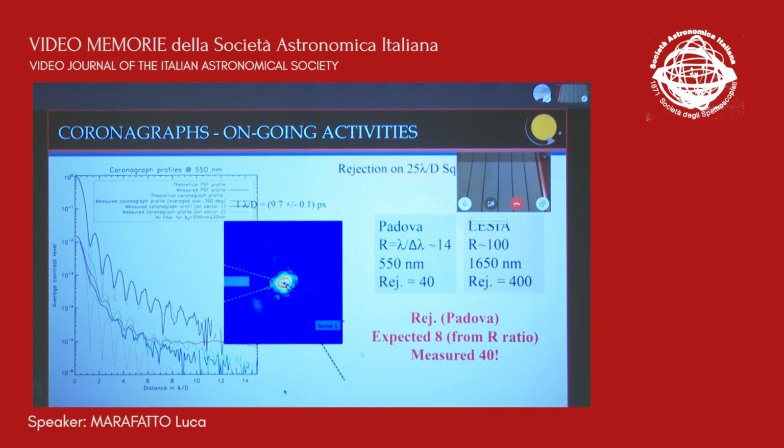So what we were interested in was basically to calculate the rejection of this coronagraph. The rejection is calculated as the ratio between the total flux in a square region centered around the PSF with and without the coronagraph. This has been computed in LESIA at the working wavelength of the coronagraph, obtaining a rejection factor of 400. Because of the different wavelength used in Padova and the different bandwidth of the light incident on the coronagraph, we would have expected a rejection of 8 in Padova, while we measured 40, so a factor 5 more.